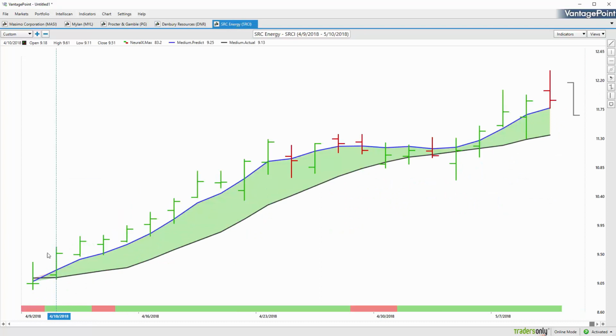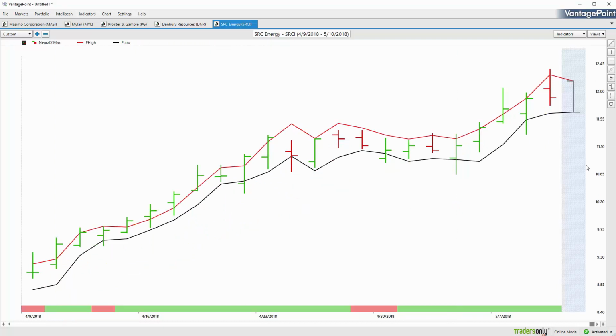Here in SRC Energy, same thing, crossover to the upside. Neural index strongly there at a 1 over the duration of this course. You see a little bit of a missed signal here, but a little bit of sideways action as the neural index goes negative, but the trend is to the upside. You wouldn't be taking short positions. You'd only be looking to go long, again, in line with your predicted highs and lows. So make those assessments of, okay, where do I want to get long the market? What prices do I want to accept?